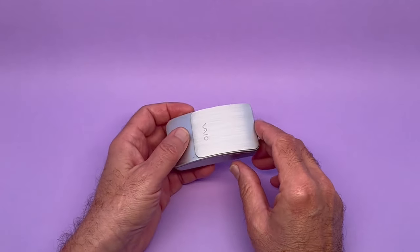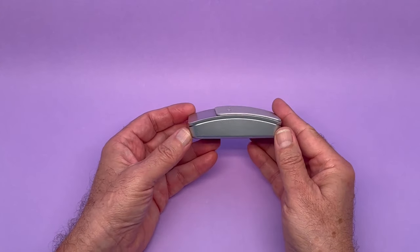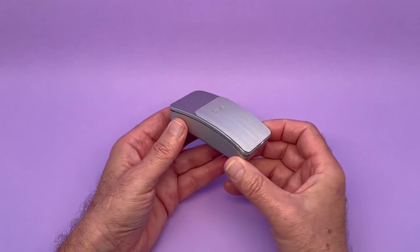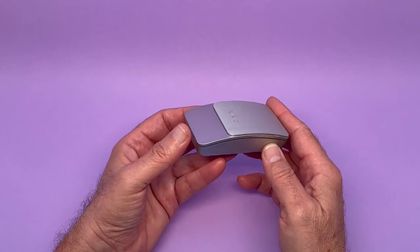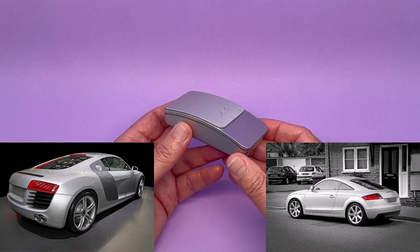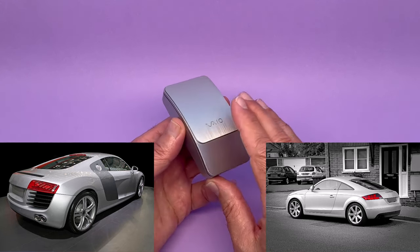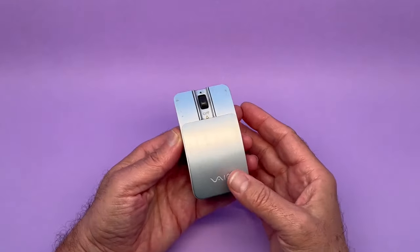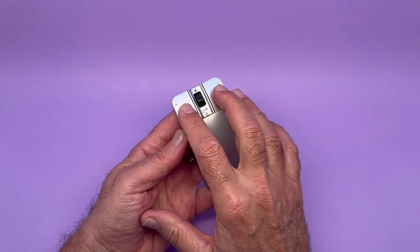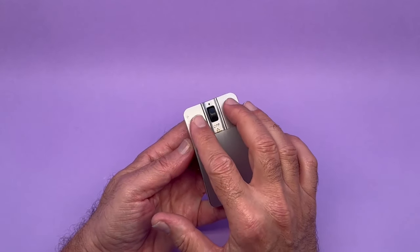Sony created a series of absolutely beautiful mouses like this one. This was my own mouse on my own Vaio. It's almost like it's inspired by some very sleek cars. I would say something like Audi R8 or Audi TT. And look, it has a sunroof as well. Beautiful. The spring action. Metal. Two proper buttons. Proper scroll wheel and press button. Positive action.